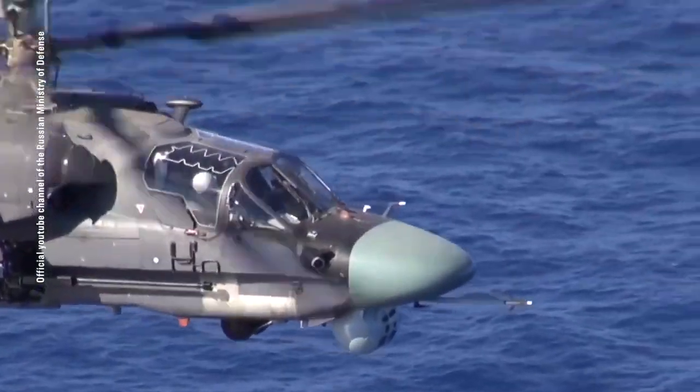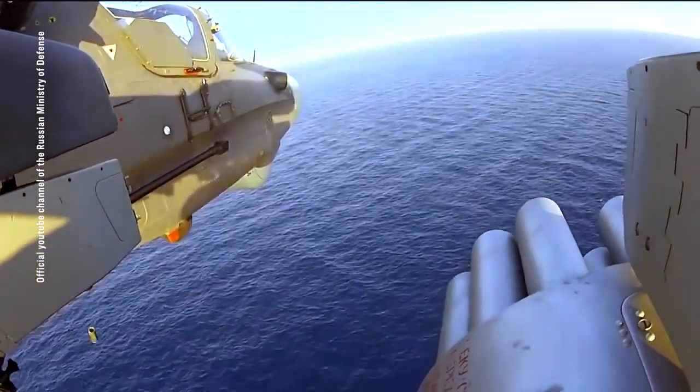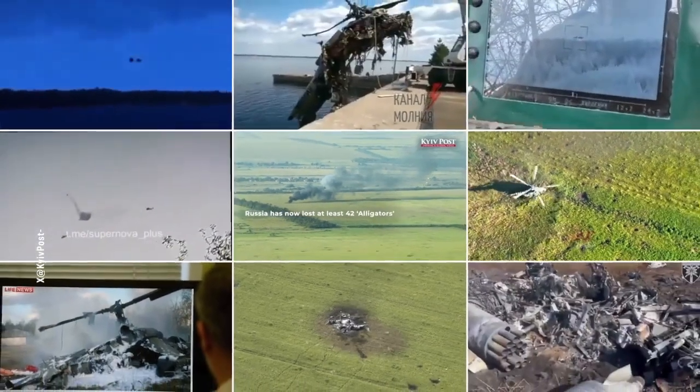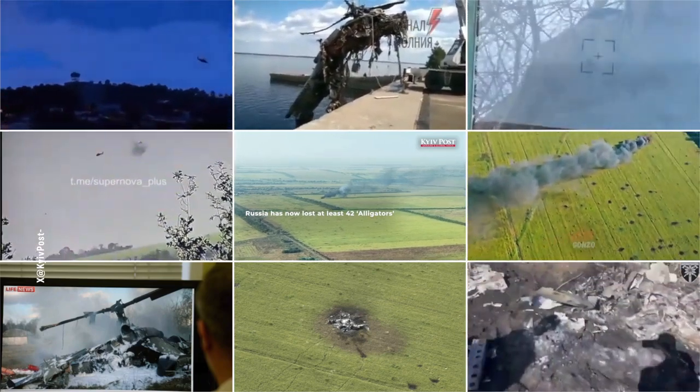Ka-52 is currently Russia's most advanced attack helicopter. In the recent Russo-Ukrainian war, the Ka-52 played a significant role, destroying Ukrainian Leopard 2 tanks and Bradley infantry fighting vehicles with its anti-tank missiles. However, the Ka-52 has suffered heavy losses on the battlefield. According to statistics from ORYX, it has lost 41 helicopters so far.